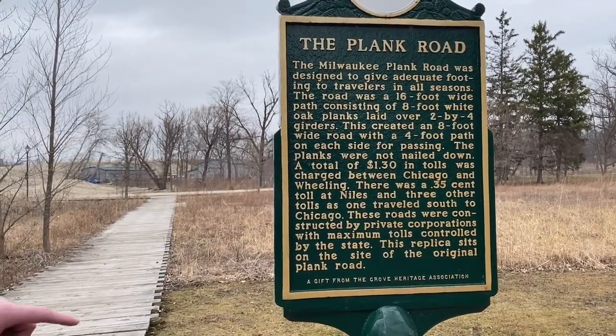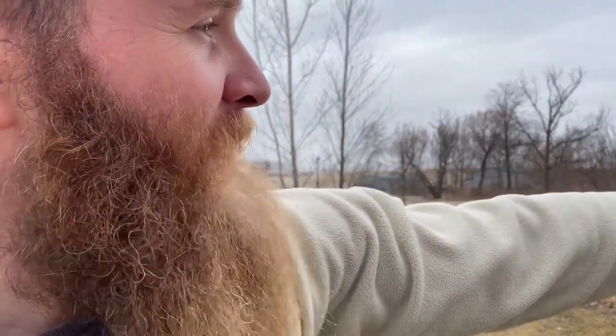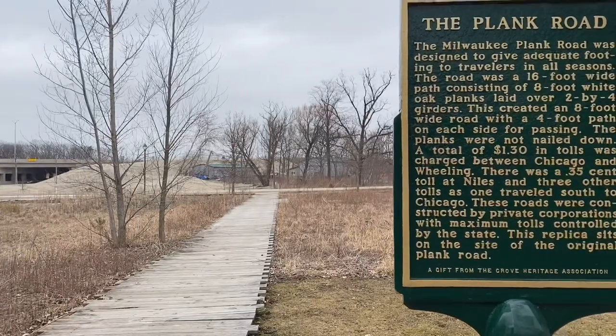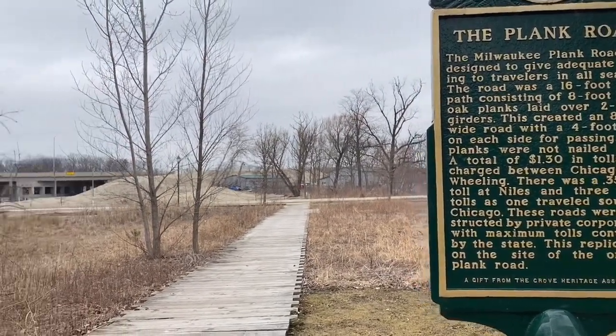To actually pay a toll. I used to live in Wheeling, so people actually had to pay a toll at some point to use a plank road like this. Wow. And it would go from Wheeling to Chicago. And they weren't even nailed down. Wow.